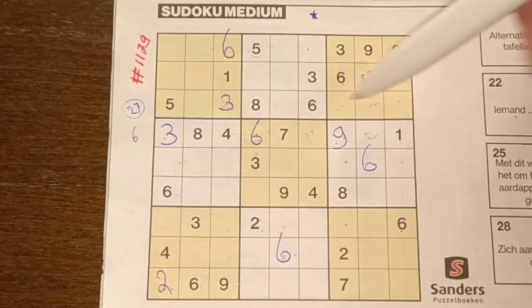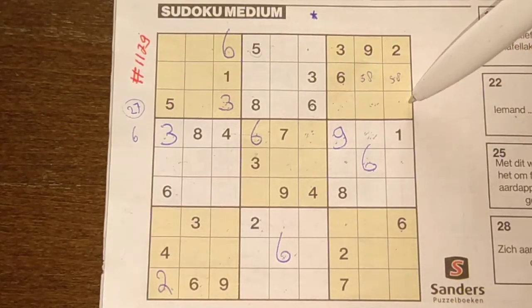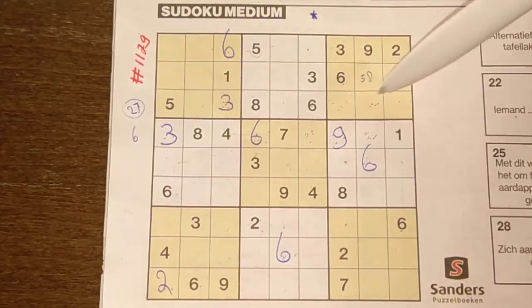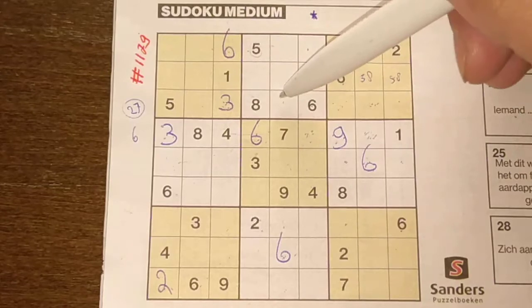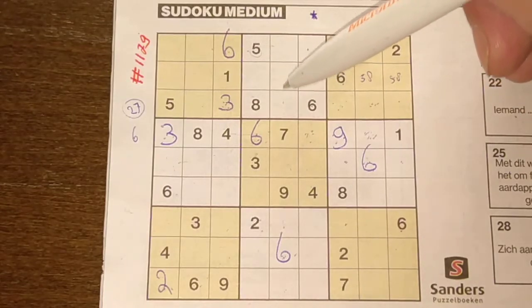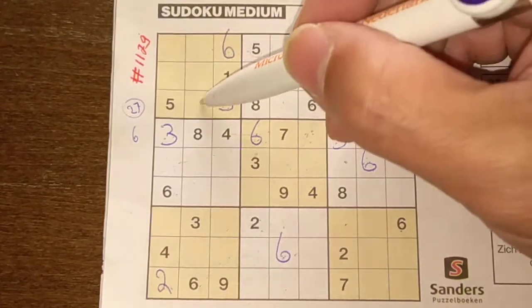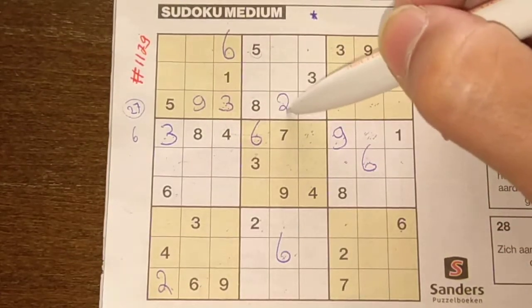I cannot fill this yet. 147. That means the other 2 numbers are 147. The 2 is missing. And the 9 is missing. 2 and a 9. We see here 9. No 9 there. 9 should be here. And the 2 goes there.